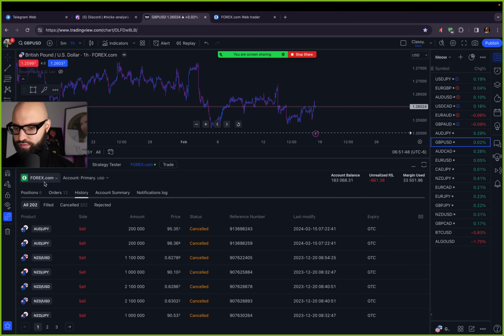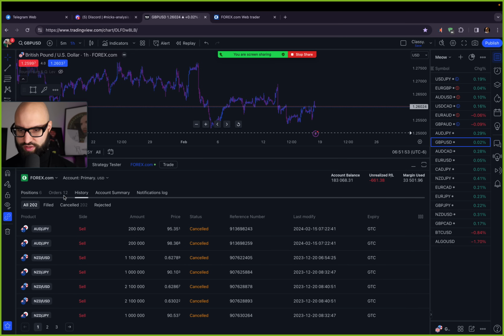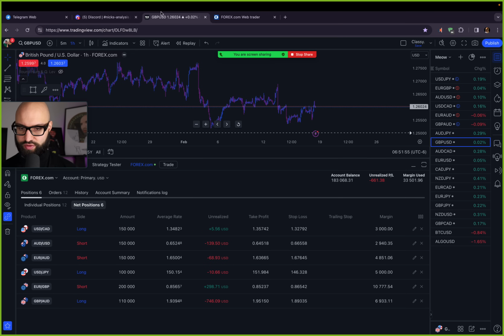So I was trying to show my trading history here in Forex.com, but it doesn't actually show your history. It's kind of weird, which is why I had to go to the actual website to do that. So positions, here are the positions I'm in. I'm in a USDCAD long, so I've already shown that. It's an uptrend, it's a pullback, I've bought.